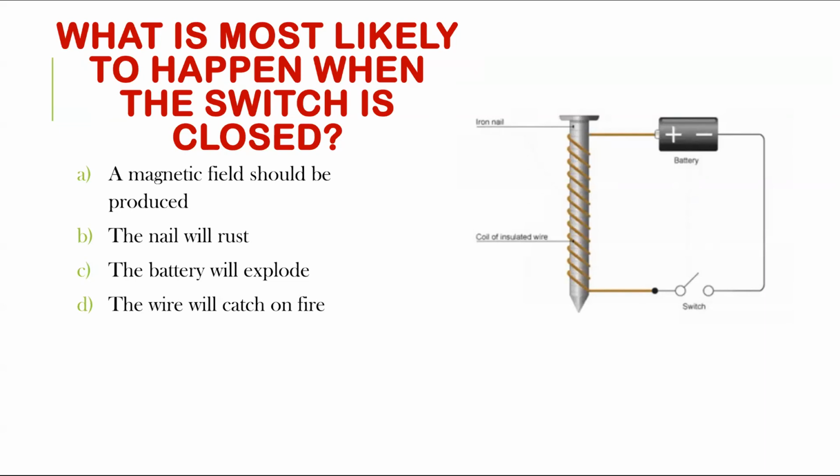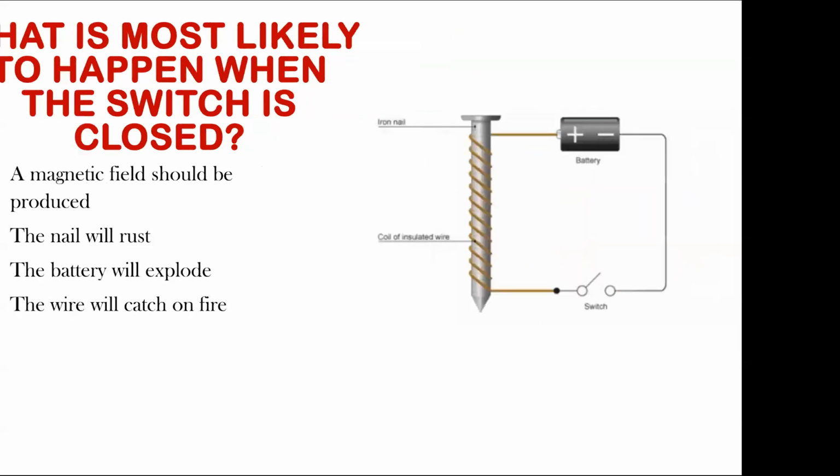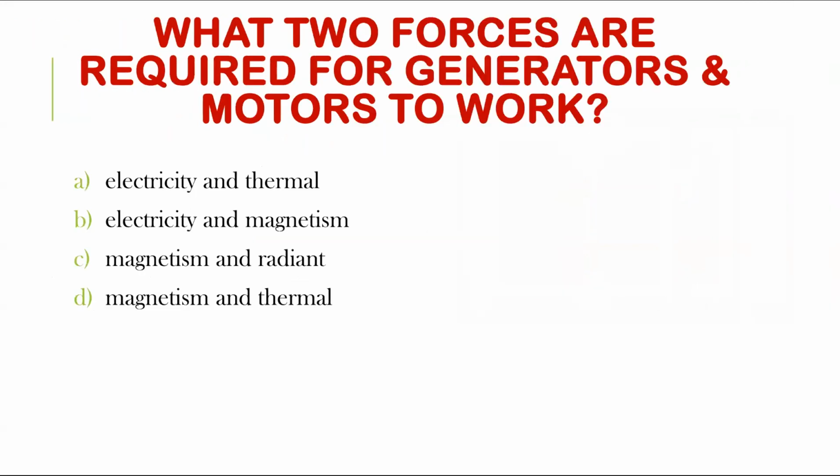I think it's A, sir. The magnetic field will be produced. That one. Now, here is another one. What two forces are required for generators and motors to work? If you can explicitly try, what two forces are required? Electricity and thermal, electricity and magnetism, radiant, magnetism and thermal. Which of the four do you think is needed?